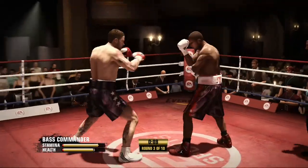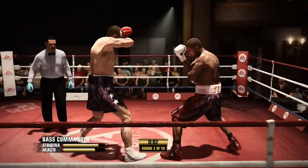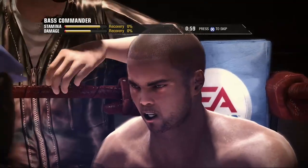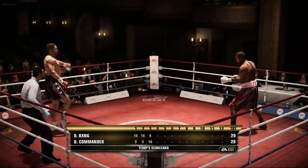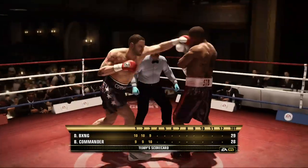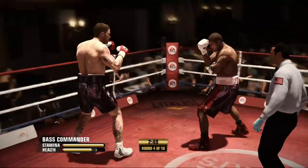Final 10 seconds. And we come to the end of the round. All right, let's look at Teddy's scorecard after three rounds, and you can see that he's up by just a round, but I think it's fair to say that it's anybody's fight at this point.